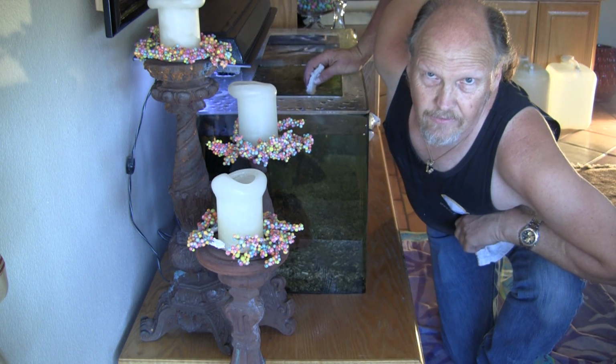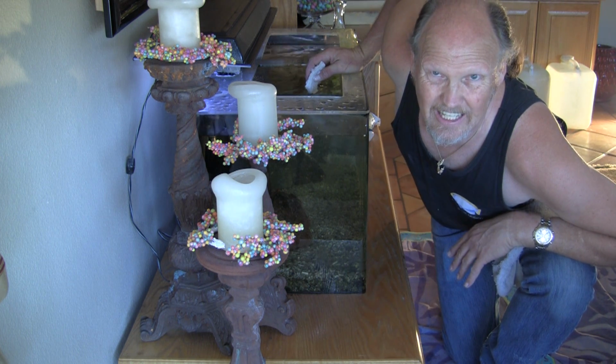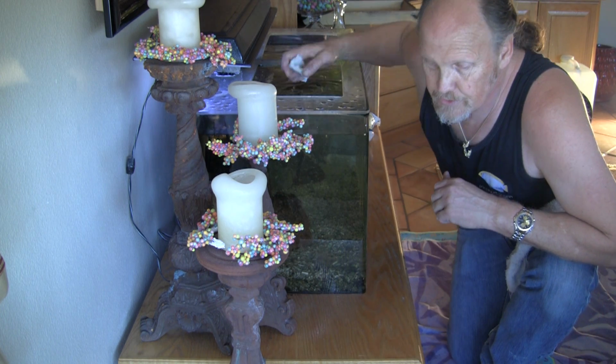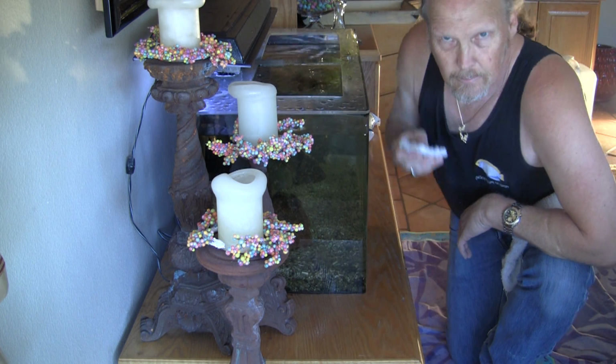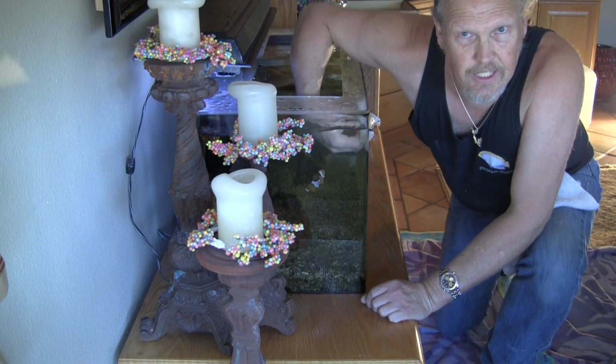So with everything out of the tank decoration-wise, we can now go on the inside and start cleaning the inside of the tank. This is an acrylic tank, so we're going to use a cleaning pad made specifically for acrylic. We're just going to wipe the inside of the tank.